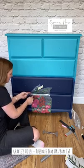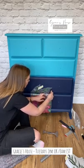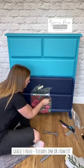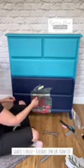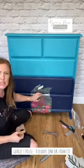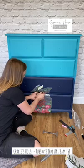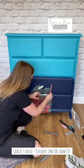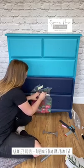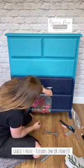Just need to get that little corner down. Make sure it's stuck. I'll just start from this end instead. There we go, we'll start from that end. And I'm just going to burnish those down with my thumb while I go, just so that I know that they're down and stuck nicely. All these pesky curves on the drawers, not wanting to stick today. There we go, we're getting there.